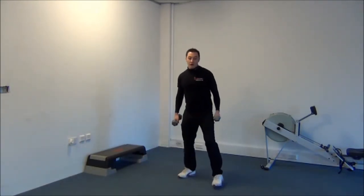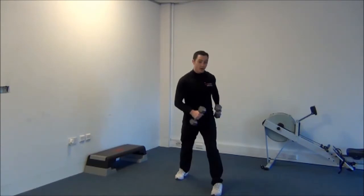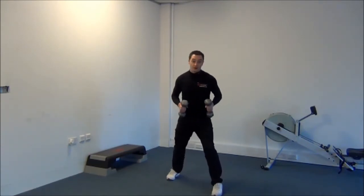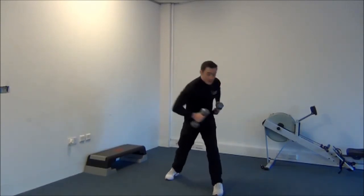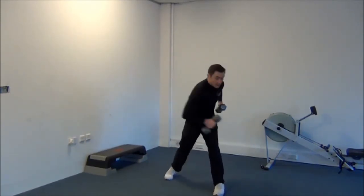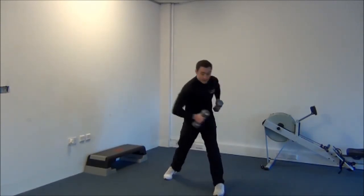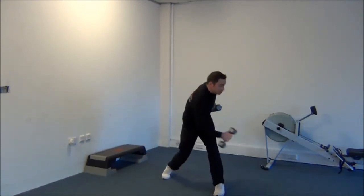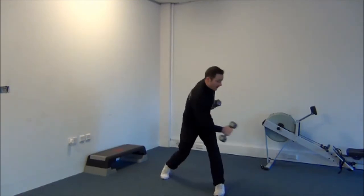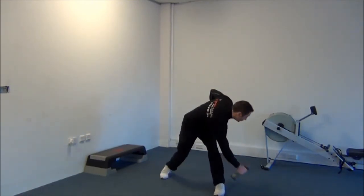Okay, we're going to go into transverse plane now, so we're going to look at the opposite side, like we did on the box. So this time we come in, hip height, nice big twists, okay? Down to knee height, I'm going to do 6 at each height. And ankle height again.